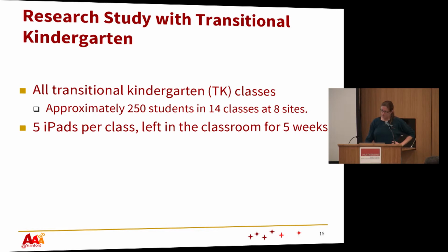There are approximately, as I said, 250 students in 14 classes. We had 5 iPads per class while the students were involved in this study, and we left them in the classroom for about 5 weeks. We were there for the first couple of sessions to help the students get used to it, but after that it was very much teacher implemented.